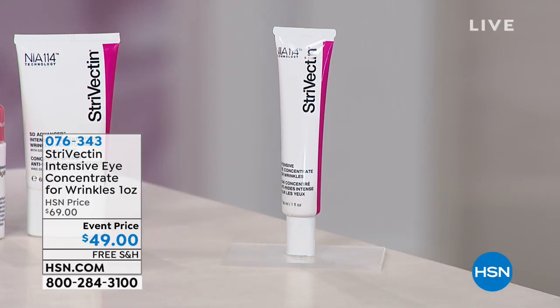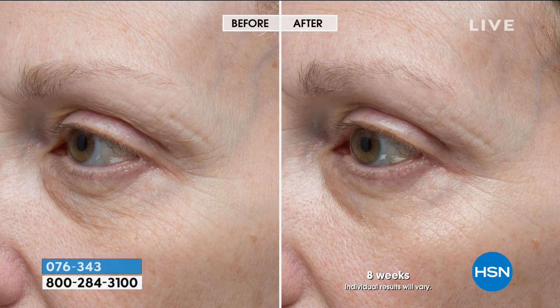What's this all about, the intensive eye concentrate? So the intensive eye concentrate is what I like to call the powerhouse for the eye area. Fine lines, deep wrinkles, crow's feet, dark circles, puffiness. Look at that first before picture. We're seeing such intense cross hatching, those fine lines. It almost looks like webbing under her eye.